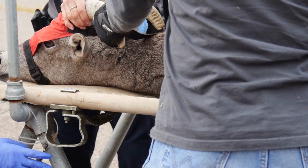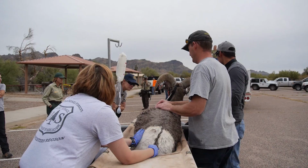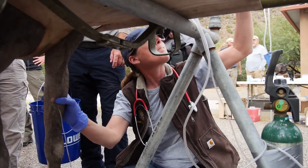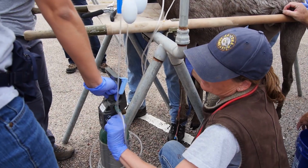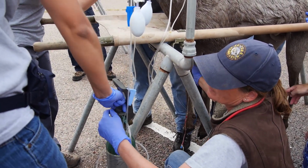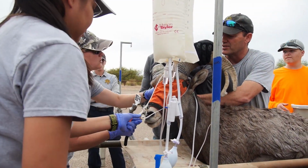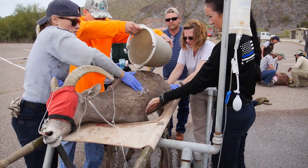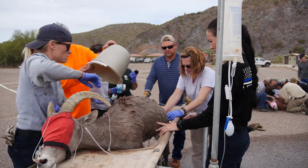The first most critical point is to try and get a temperature on them. Taking their temperature tells us how much they may be stressed and whether or not they've overexerted themselves as far as their muscles go. And it's a critical point for things that happen after the capture that are maybe not so good. If they're too hot, we immediately try and start cooling procedures, mostly by putting cold water on them and then by providing fluids and oxygen.